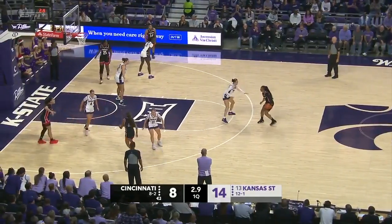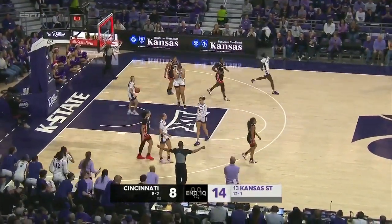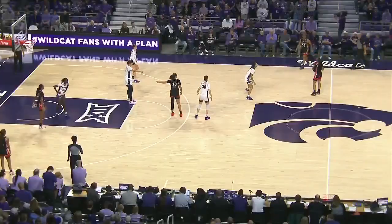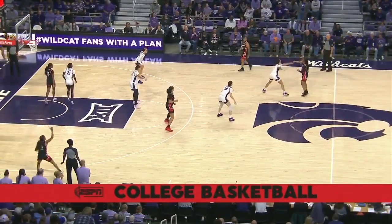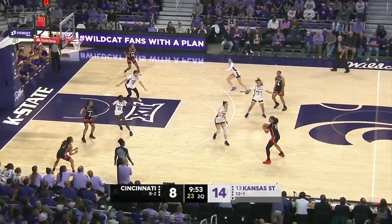So after a slow start, K-State on a 6-0 run has closed the gap. A long 3 at the end does not go. Gisela Sanchez makes her return after missing 5 games with a wrist injury. So K-State will in fact get all 10 players in here early.